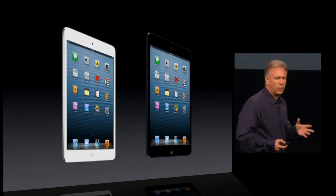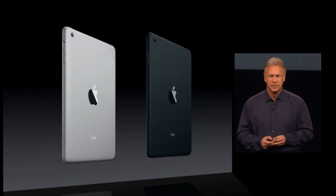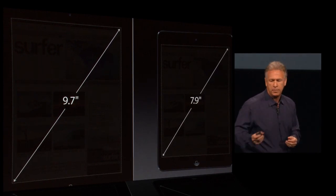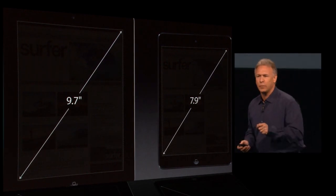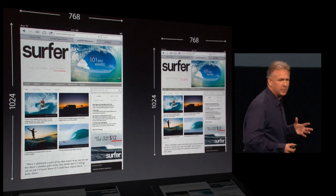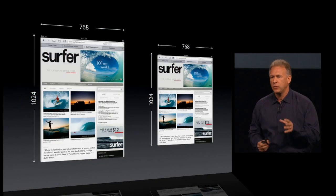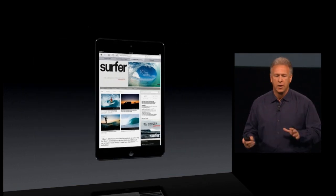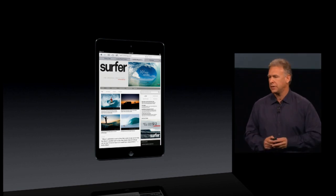It comes in black and white, the white with silver, the black with a slate back. It's beautiful on both sides. The iPad 2 is 9.7 inches on the diagonal. iPad mini, 7.9. So that's easy to remember, right? 9.7, 7.9. And the pixels are even easier to remember because they're exactly the same. The original iPad, the iPad 2 are 1024 by 768. And the new iPad mini is 1024 by 768. That means all of the software created for iPad all works on the iPad mini, unchanged.